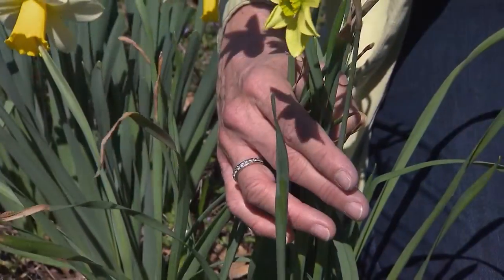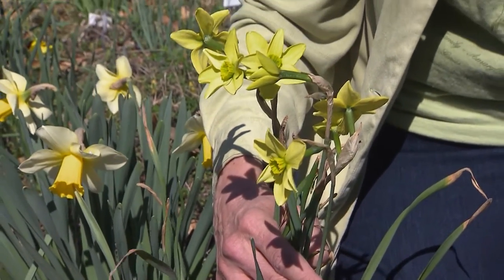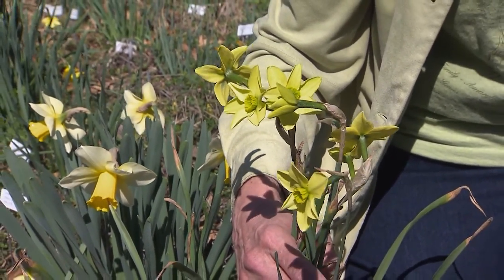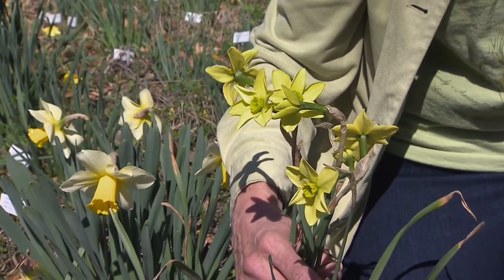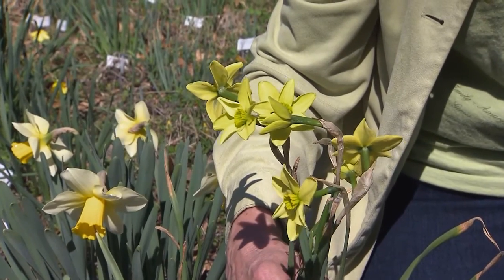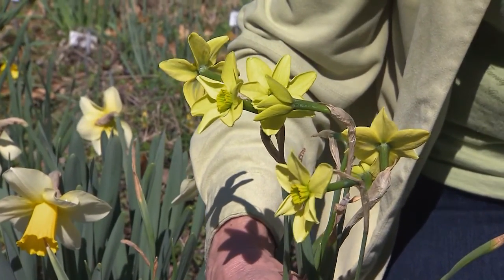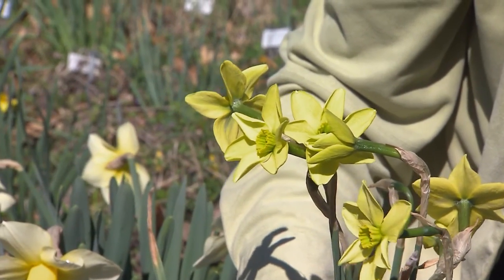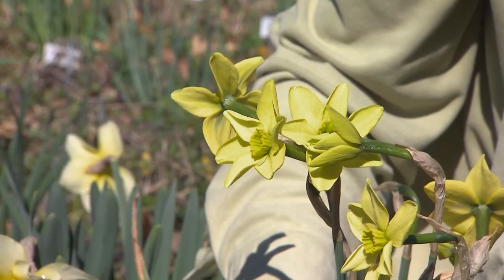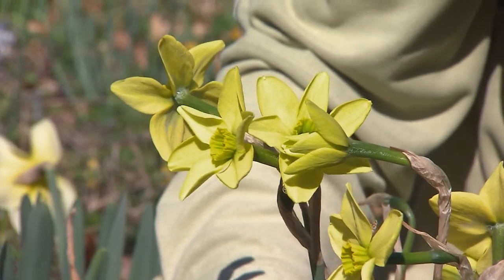Right. This is one of the most unusual colored daffodils that I've seen. Yes, Troy, this is Mesa Verde. It is a hybrid that was hybridized from a fall-blooming, teeny tiny green daffodil called Narcissus viridiflorus. And this is extremely fragrant. The blooms last a very long time. And you can see not only a green inside the cup, but a green cast to the petals as well.